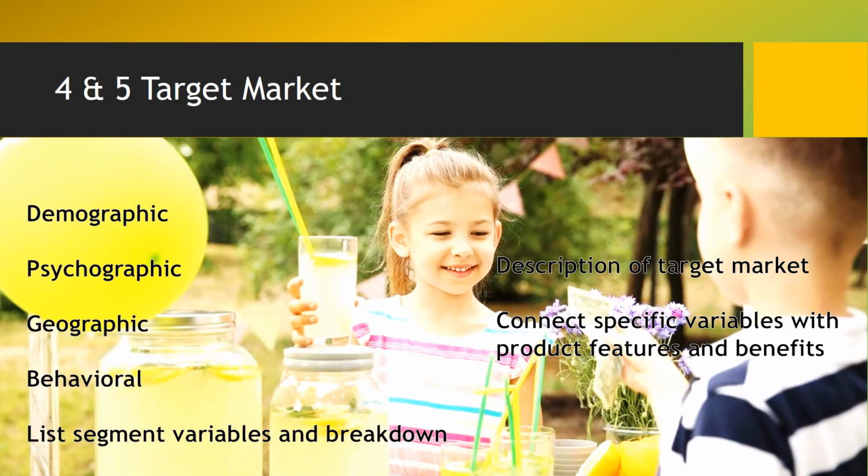And then 4 and 5 combines the target market in a way that this is where the connecting really needs to start happening with your target market. So you have 2 different sections, all of them asked to do stuff under 90 words. So there's 4 boxes. So basically, that's what, 45 words per box. Sounds very doable to me.